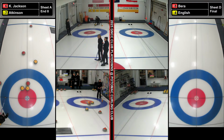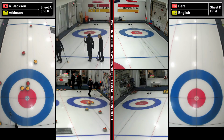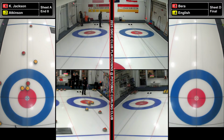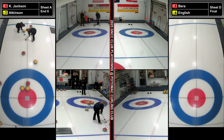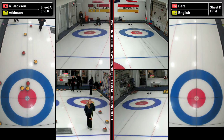Mm-hmm. And I don't think he has enough of that top yellow to make the double. Yeah, I don't think so either. He was talking about potentially just hitting that one and flopping in front of the second shot stone yellow, which I don't hate. Yeah, you might just tick the back one over a little bit, which would be nice too.